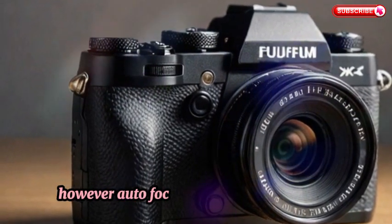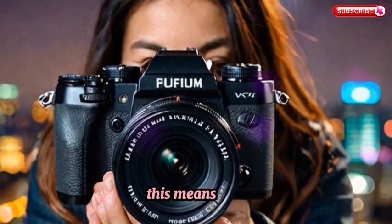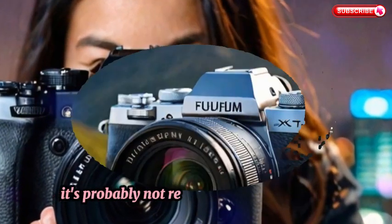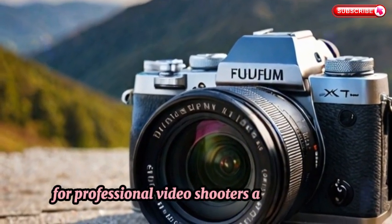However, autofocus during video recording still lags behind full-frame competitors. This means that while the GFX100RF can produce stunning video, it's probably not replacing a Sony FX3 or Canon EOS C70 for professional video shooters anytime soon.